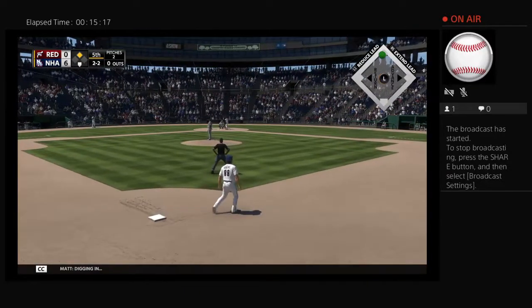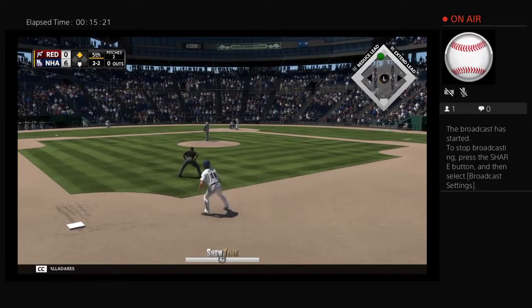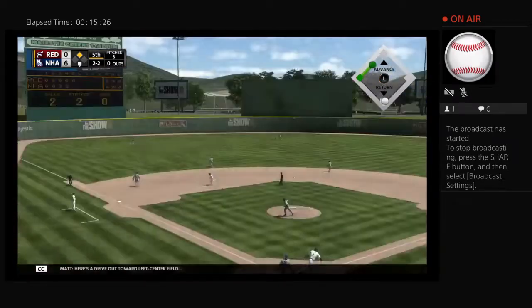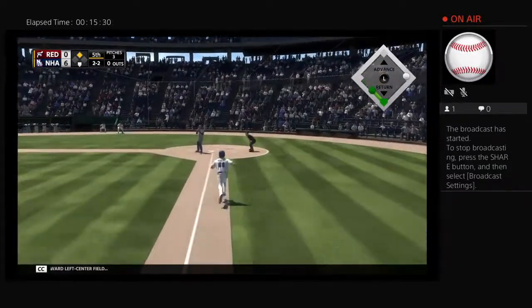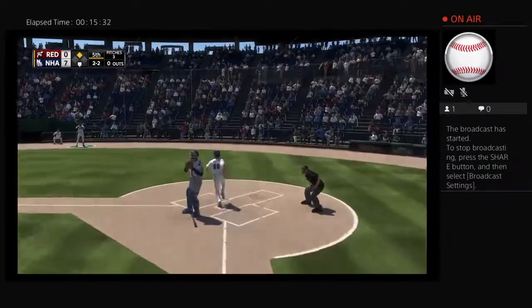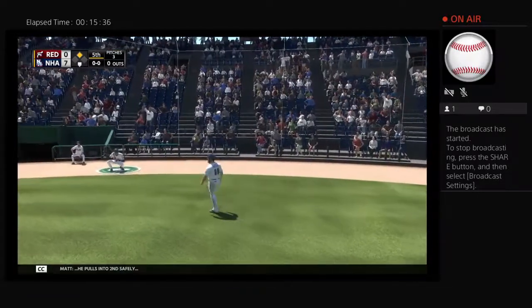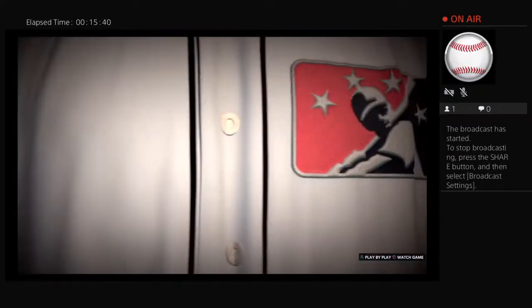Digging in, Adrian Valladares. Right fielder, Adrian Valladares. Here now the 2-2. Here's a drive out toward left center field. He pulls into second safely, as also on the play a run comes across to score.